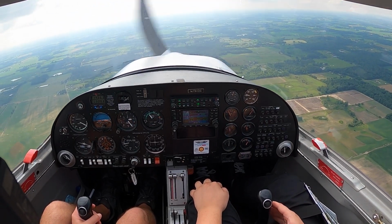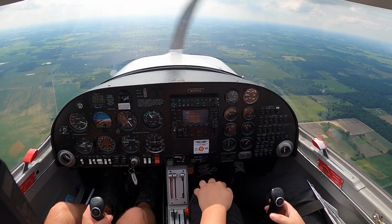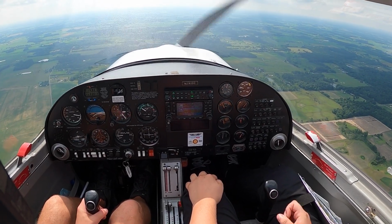We're supposed to descend at 60 knots for a couple hundred feet, aren't we? We don't really have much room to work with today. Okay, never mind, just go straight in for it now. Okay. So then reduce power to idle.